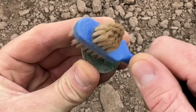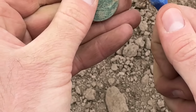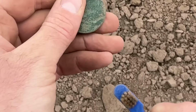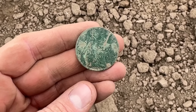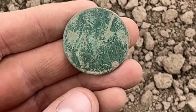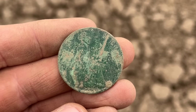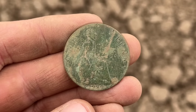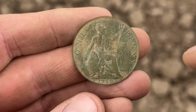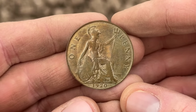Oh, get you in the shot. Have we got a date? I think we do. A very clear 1920. So 10 years on the job. He took the throne in 1910, and this is immediately after the end of the Great War, the First World War. It's been damaged, not by me because it's got mud in it, probably just clipped by the plough.